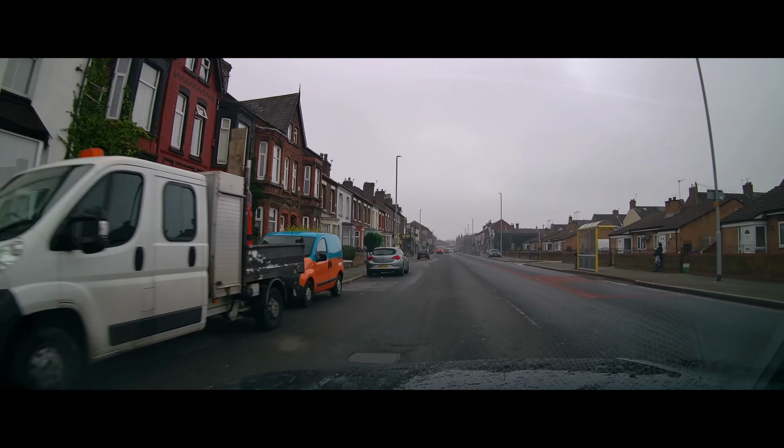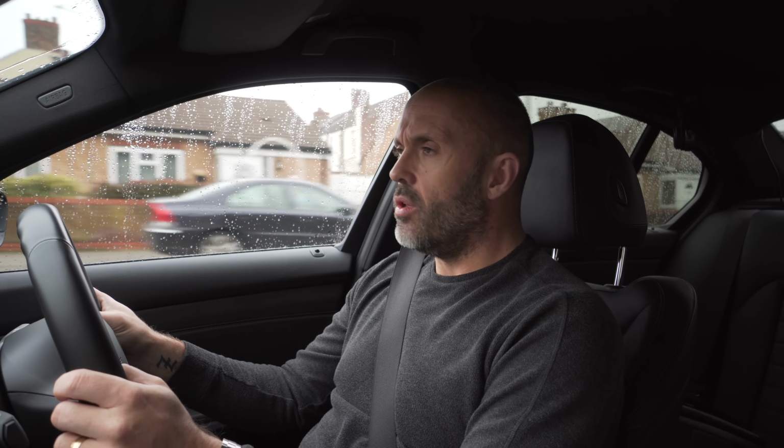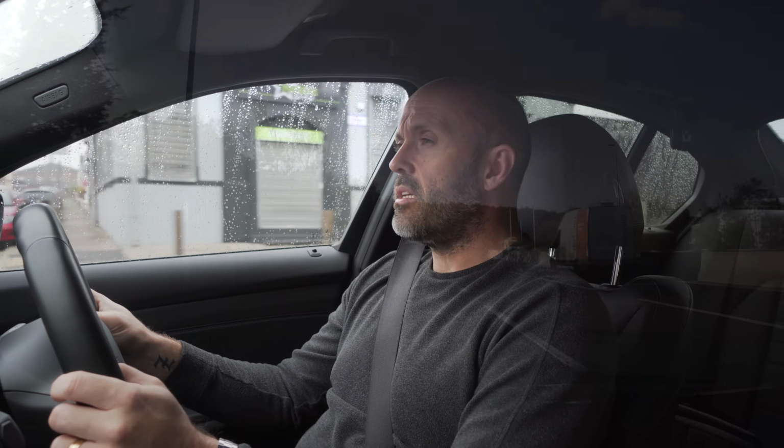So what is undertaking? Well, it's the practice of overtaking another slower moving vehicle on the curbside, which in this country, in the UK, is on the left hand side.